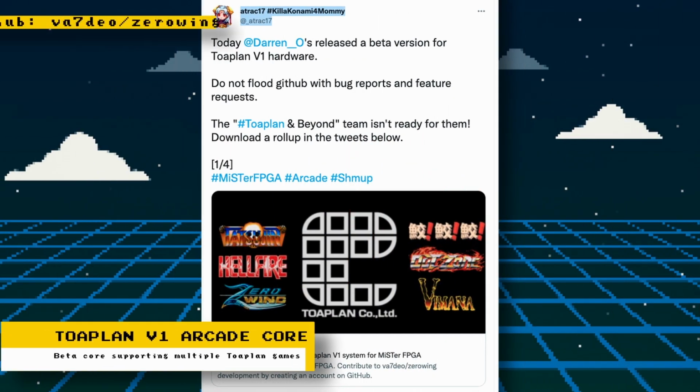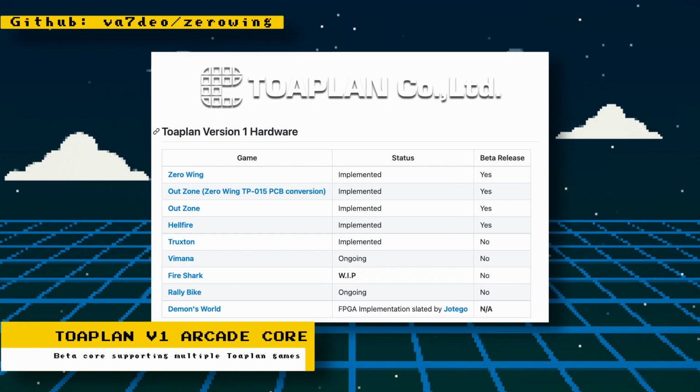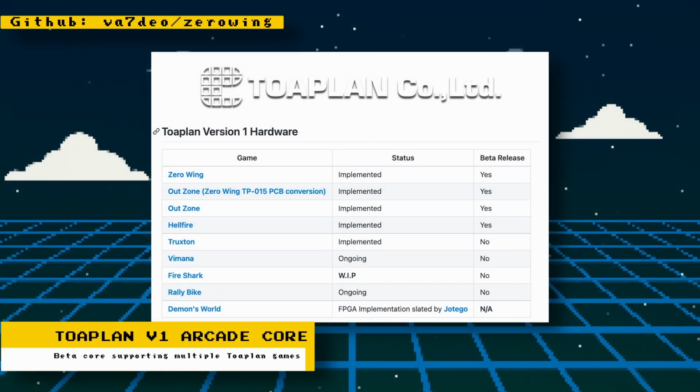Darren O on Twitter has released a beta core for the Toaplan V1 arcade hardware. The core is in active development with assistance from Blackwine and Attract 17. Games already running on this core are Zero Wing, Outzone, and Hellfire. Other games being worked on are Truxton, Vimana, Fireshark, and Rally Bike.